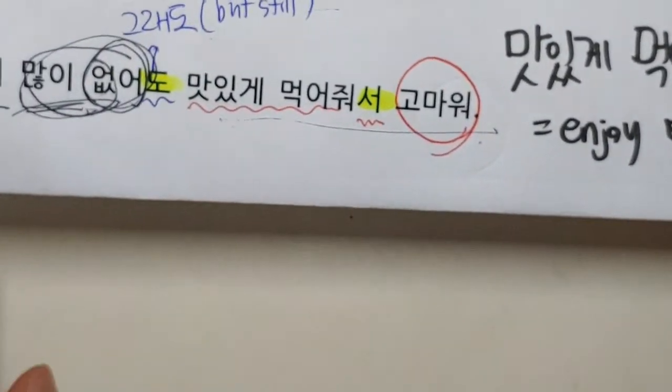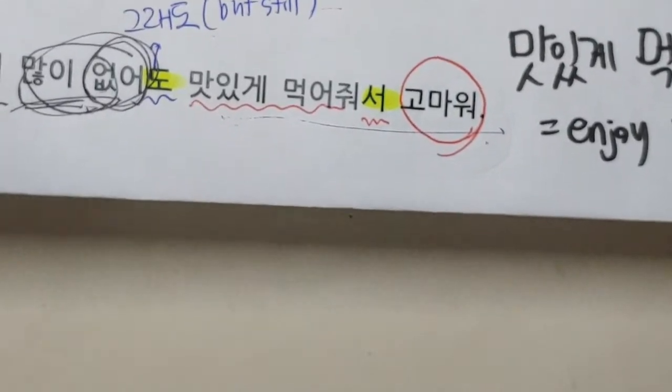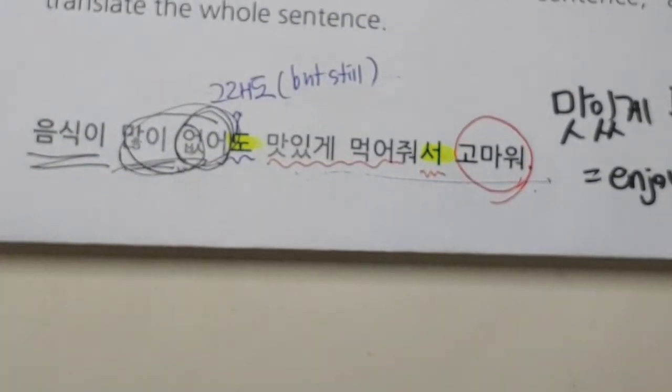So, yes, nail art guy, even though there's not much food, it's delicious. So thank you. Yes, that is true. So enjoy, sorry. I was lost because I was reading the comment in the live chat. So let me take a few seconds to read them.